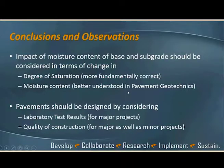So basically, we need laboratory testing for major projects, and we need quality control, especially for the moisture, on big projects and small projects. And I'm a geotechnical engineer. If I want to build a $10,000 slab, I go and spend $1,000 to do geotechnical work. It boggles my mind. You guys led a $50 million project, and you don't have $2,000 to run resilient modulus tests. Anyways, can I be a grumpy old man? Okay, that's the end of being a grumpy old man.